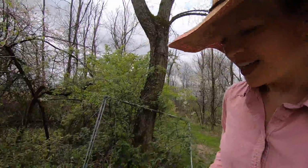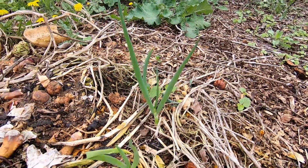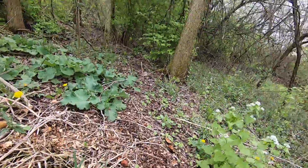But right now, look at these onions that I have growing up out of this pile. Isn't that awesome? So I'm gonna check on them shortly. I'll just keep my eye on them. Last year I had a compost pile in the back of our property, and I threw a bunch of old kale on it, and it was hilarious. The kale started growing. It was the most beautiful kale that you ever saw.